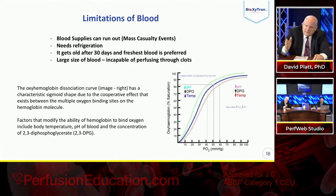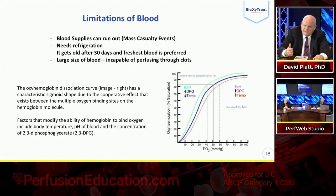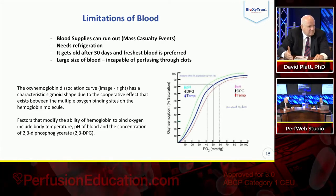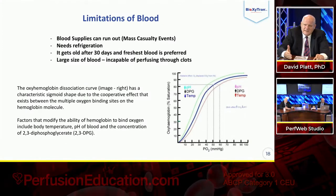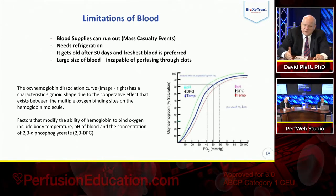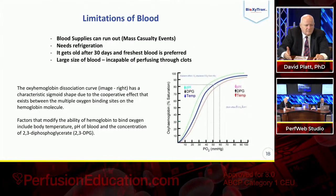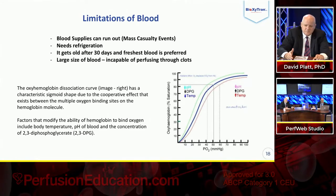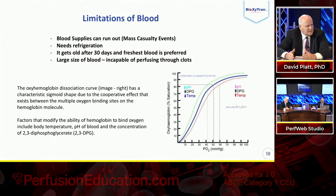So when you look at the limitations of blood, for example, blood is limited. Yeah, we're having that problem now. You need refrigeration, right? It goes bad after 30 days. And there's a problem of the size sometimes, the way you administer it. So all those problems go away with this type of molecule.